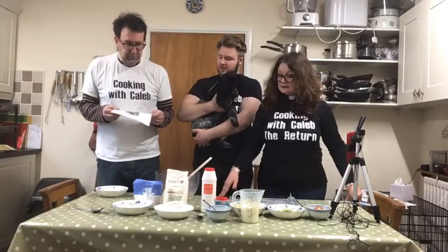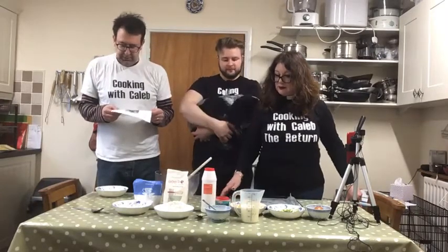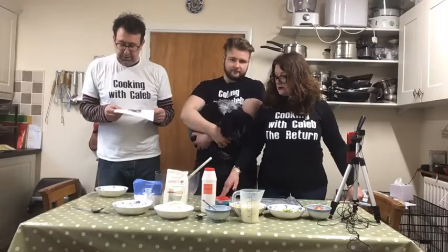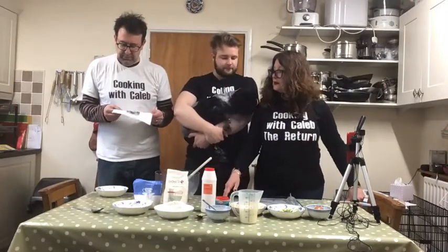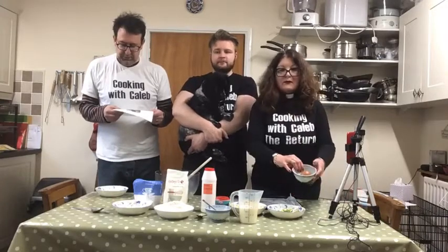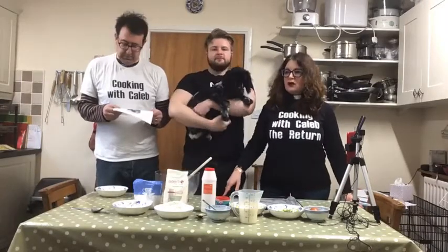You will also need 4 teaspoons of baking powder, which we've measured out already, a quarter of a teaspoon of salt, which we haven't measured out yet because we will do that in a minute, and 1 cup, which is I think 250 millilitres of milk. So we've got some milk, 1 egg, 2 tablespoons of melted butter, which is melting on the hob at the moment.